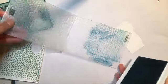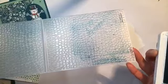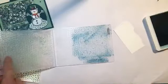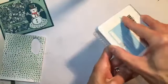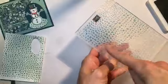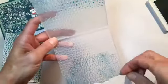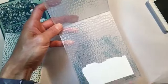So you can see here, this is how we know if we're inking up the right side. This is going to show us the cracks that are inked, but we actually want the other side inked, so we can tell that now. If we ink up this side, then you see you're going to get that piece inked. So in this case, we're going to do both. Why not? And then we can see the difference.